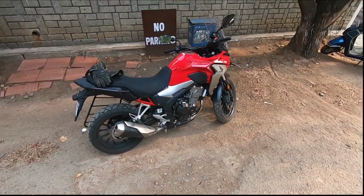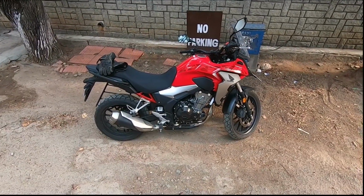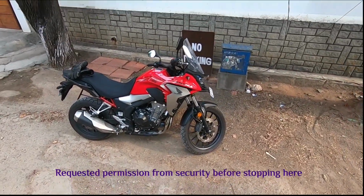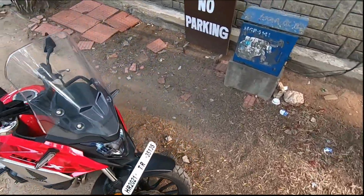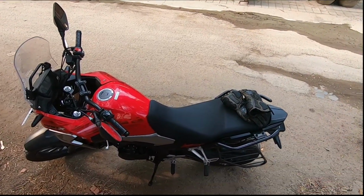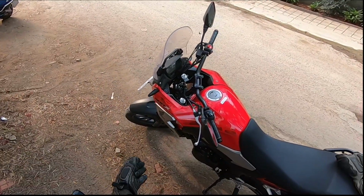Hello. All right, so the last time I actually had a chance to do a walk around video of the Honda CB500X. So now I've got a chance to actually ride it. So here's the bike. So what I really like about this is its size, because it's not too big, not too small. Let's get riding.